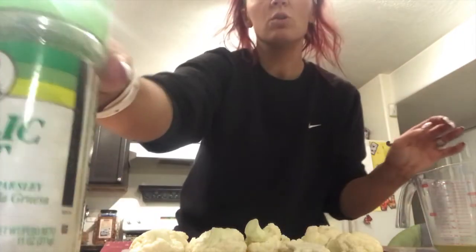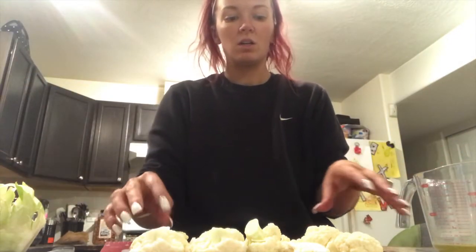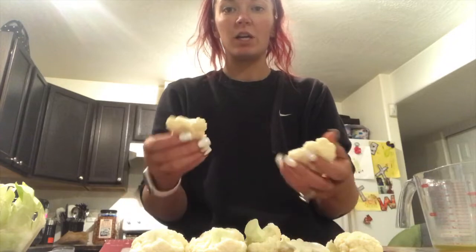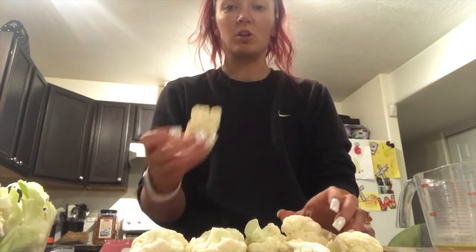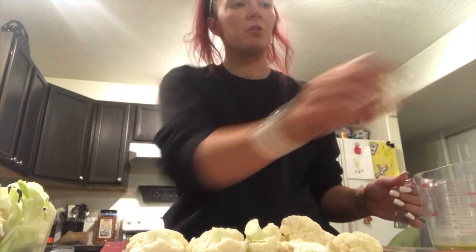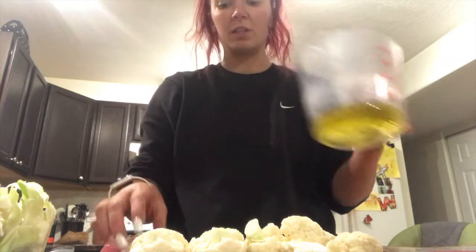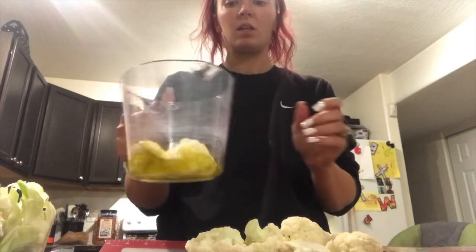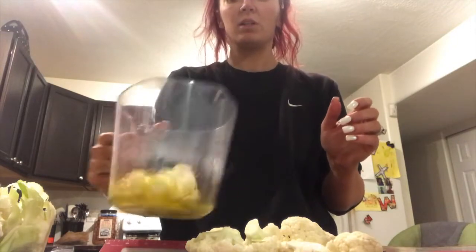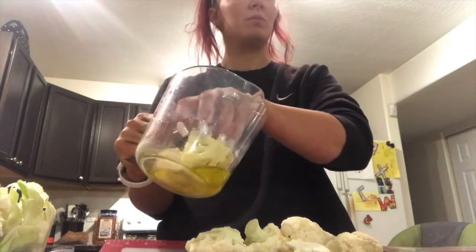Okay, so we are doing some roasted cauliflower with dinner tonight. So I already took the head of cauliflower and chopped it all up. Then what we're going to do is have extra virgin olive oil, and I poured it just into a cup like this. Then you're just going to take some of the pieces and put them in there, and I just swish it around so that I can coat them.